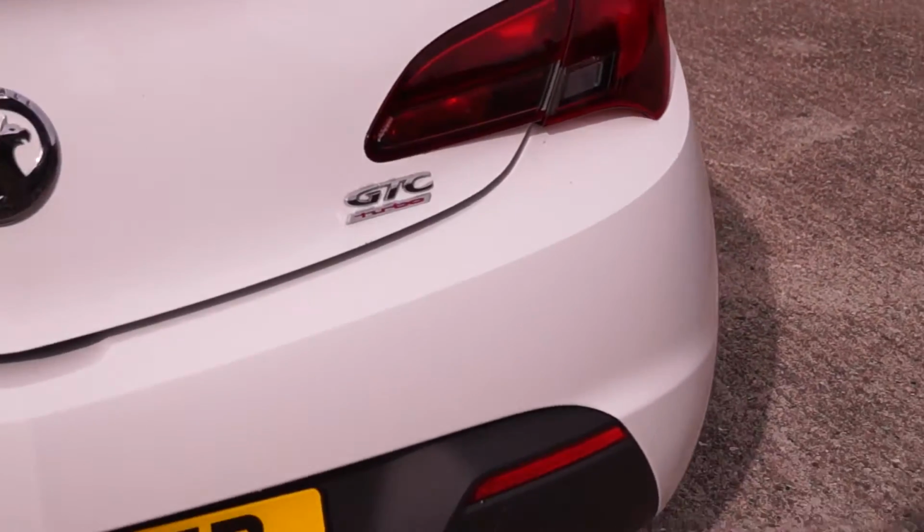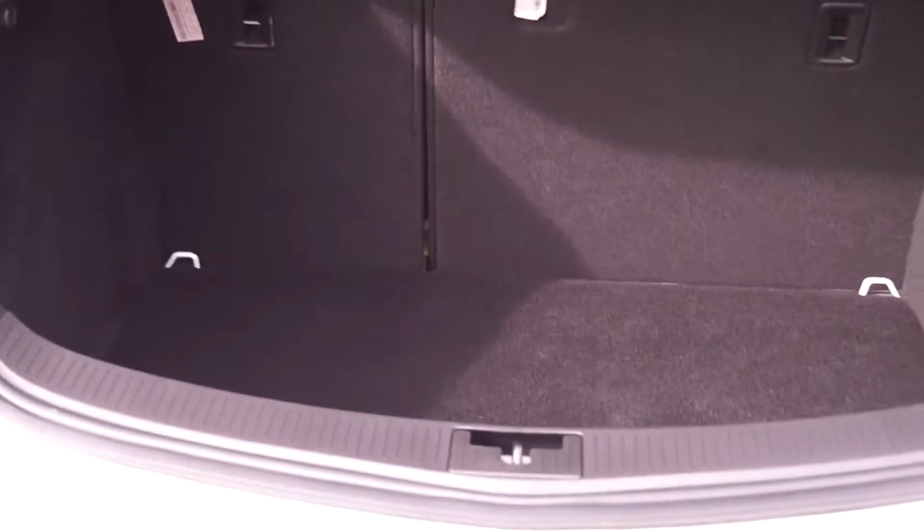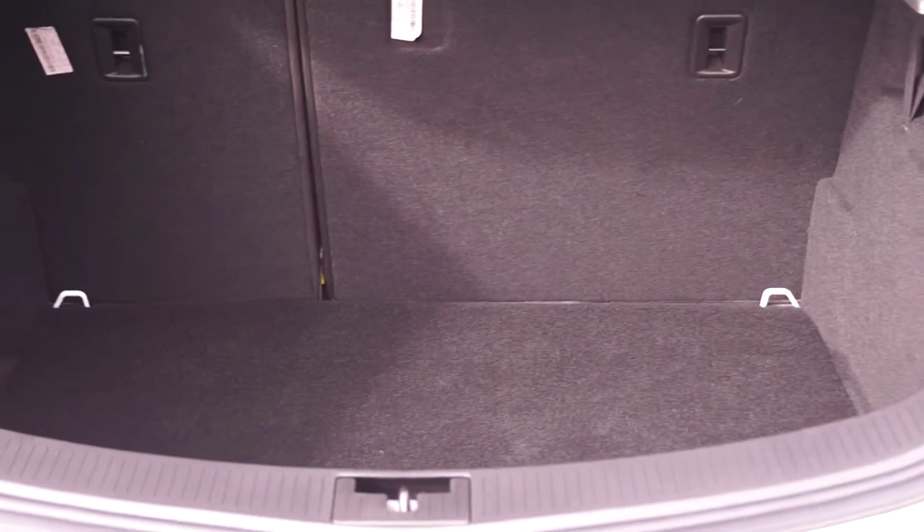Looking at the interior of the boot space, you'll notice this is a very large, deep area. Underneath your floor panel is your spare wheel.